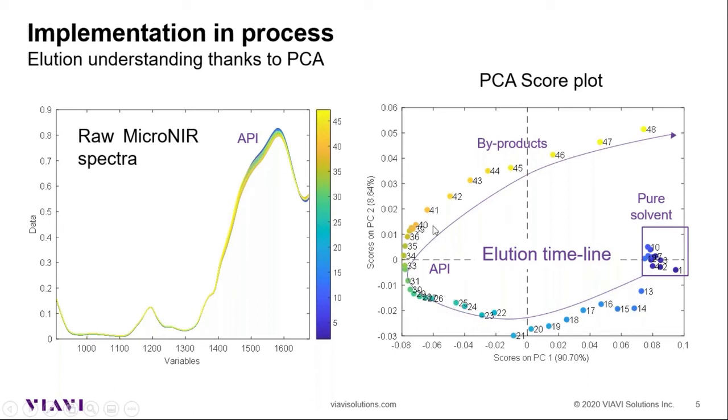And from spectrum 25 until spectrum 40, we have the maximum elution of the API, with strong changes in our spectra. So we pass from a lower value of PC1 and a higher value of PC2, going up. And then we can see that we have another drift of our elution line, and we are not coming back to the pure solvent. Why? Because this drift is due to the creation of unwanted byproduct in this process. So what we would like to find is the right moment at which I stop the process with a high concentration of API, and I'm able not to produce too much byproduct inside my elution.